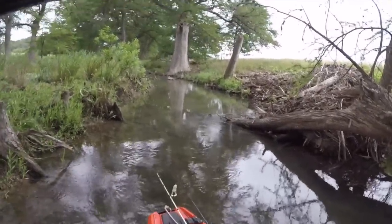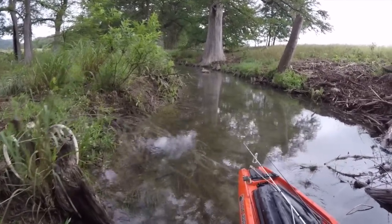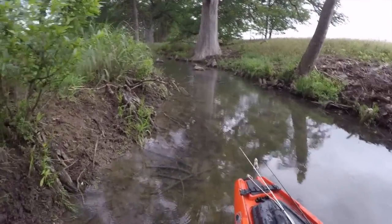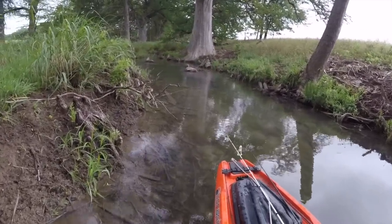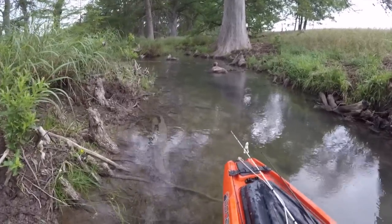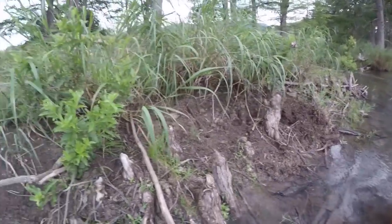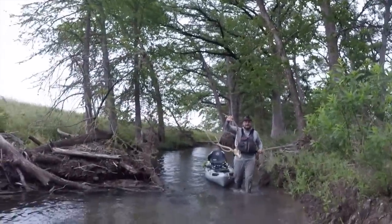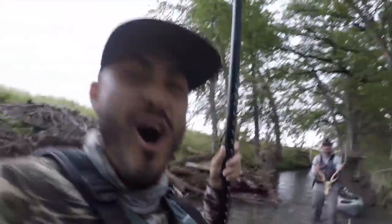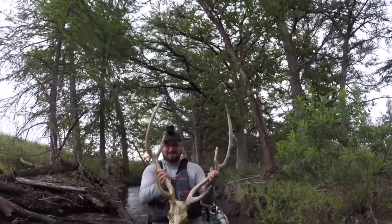Yeah. 2 miles, a couple portages, a couple log jams. You check out around this corner. Stuff like this makes it all worth it. Oh! Check that out. Take it. I'm taking it, man.